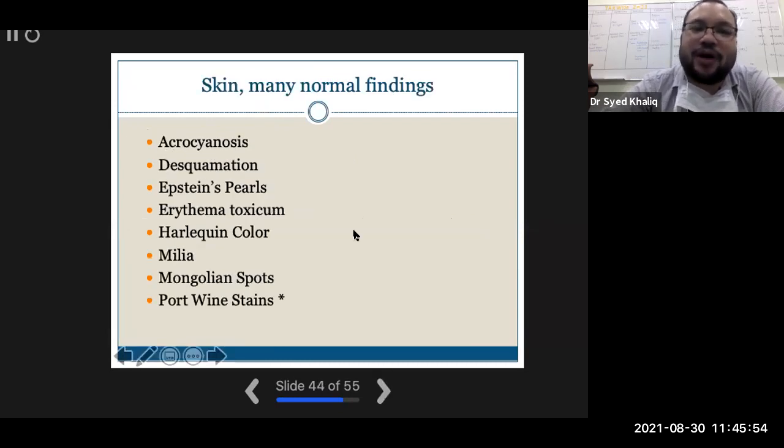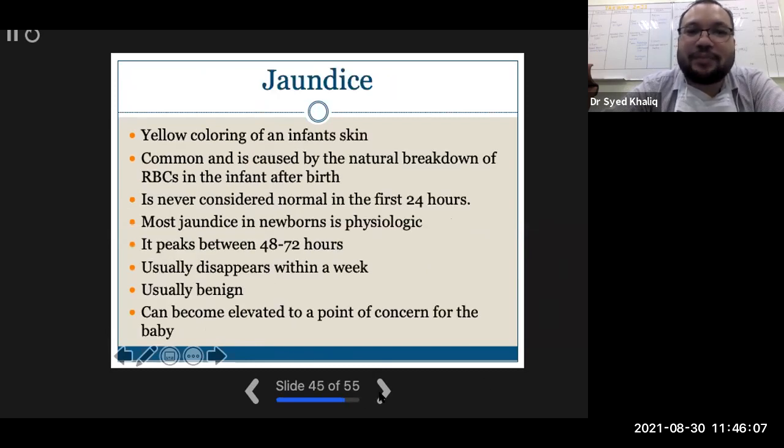And then skin, tengok ada acrocyanosis tak, ada desquamation tak, Epstein pearls, erythema toxicum, harlequin color, milia ke, these are all normal actually, Mongolian spot or port wine stain. So kalau ada port wine stain ni, you need to think what is the diagnosis kalau ada port wine stain.